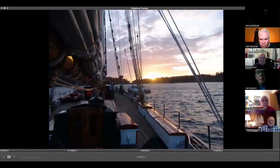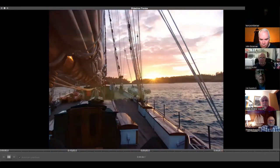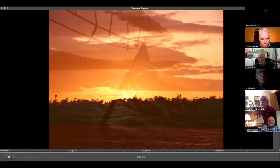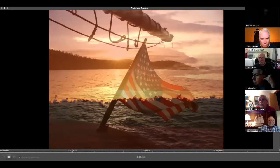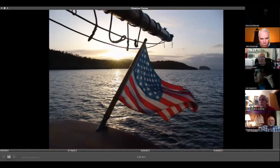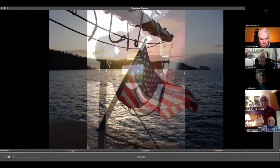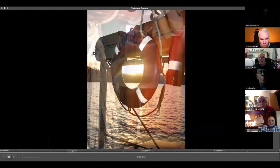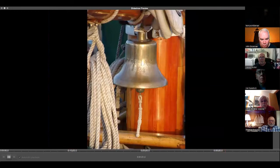The sun goes down in Aleck Bay. The next morning, the sun rises in Aleck Bay. The sun peeks through the safety ring. The morning bell and the morning light on the rigging.